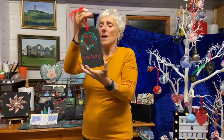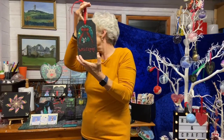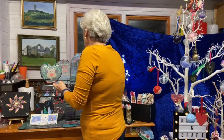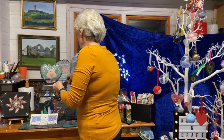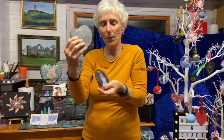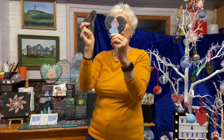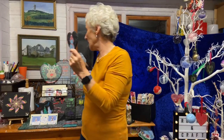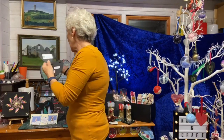And there's a little welcome sign, and that goes with the medium hearts, so that is £15 as well. Now for drinks, we have little Christmas coasters, a pair of robins. Mr. Snowman makes an appearance a couple of times because I just love doing them. In fact, I might do one for you next time, just so that you can see them. And they are £6 each.